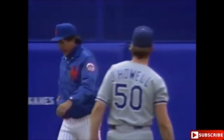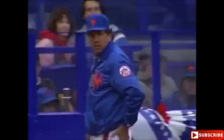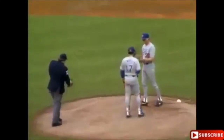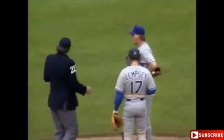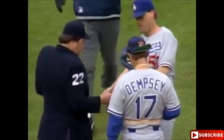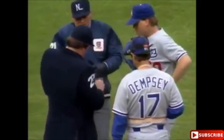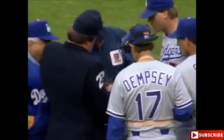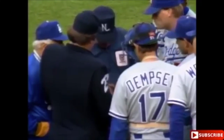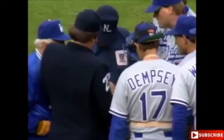Davey Johnson asking to look at the ball or the glove, maybe, of Jay Howell. And they want the crew chief, Harry Wendelstedt, to come in as well. Joe West is the plate umpire. Now Lasorda wants to know what's going on. And so here's Wendelstedt, the crew chief, and he and West will examine Howell's glove, with Lasorda getting a first-hand look as well.